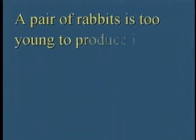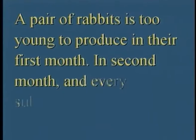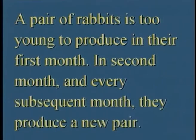Another example is a pair of rabbits that is too young to produce in their first month. In the second month and every subsequent month, they produce a new pair.